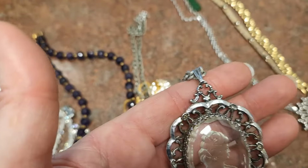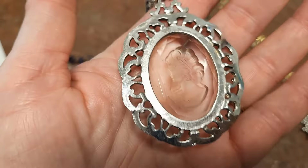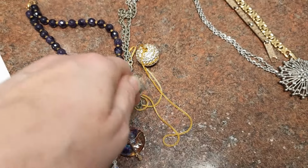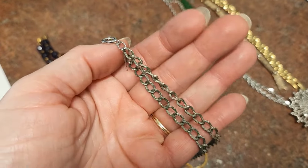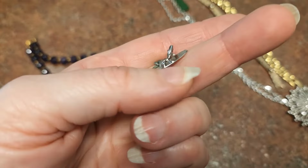Look at this lovely cameo, clear, transparent. Let's see if it's signed. This looks like a Whiting and Davis. Let me see if it is on the other end. It is. It's always on these long oval tags.